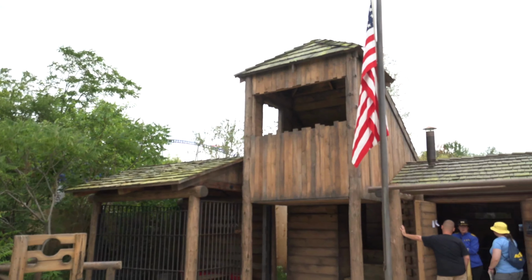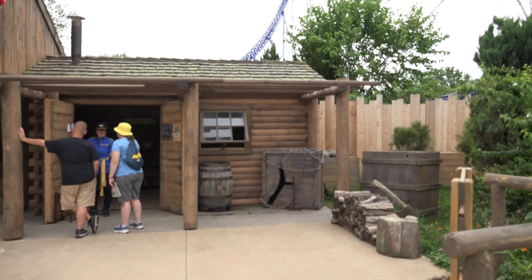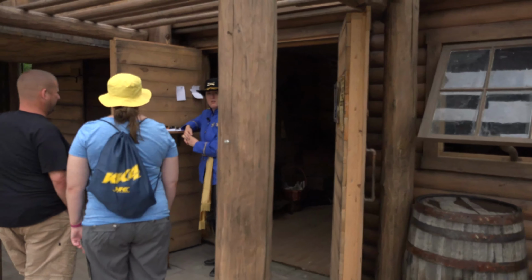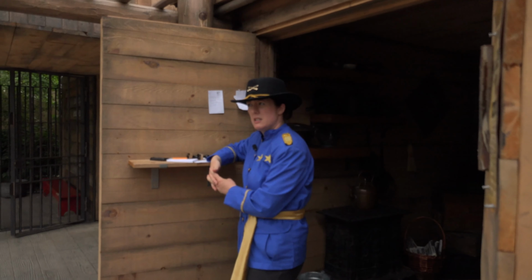All right, so we've arrived at the first little building here. I'm not sure exactly what it is, but we've got a nice little character right here. Jeff was in some secret meeting about wood. We don't know. It's a secret.